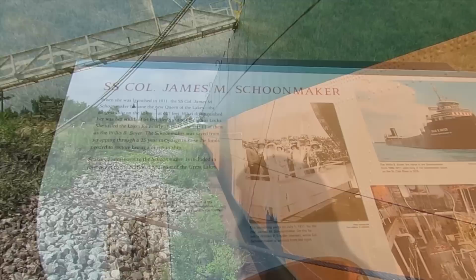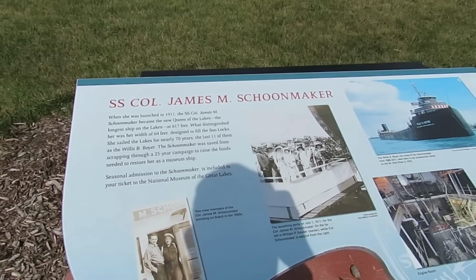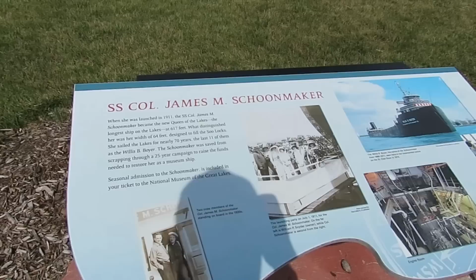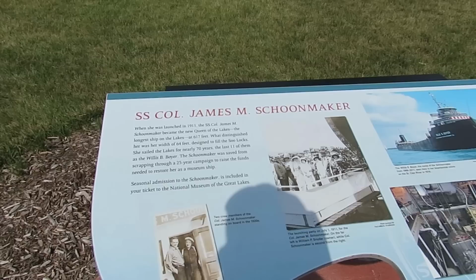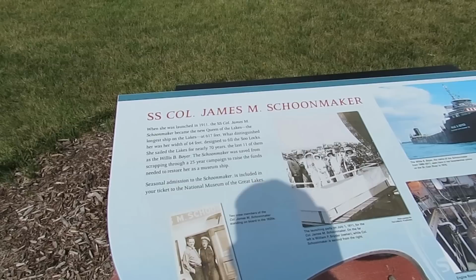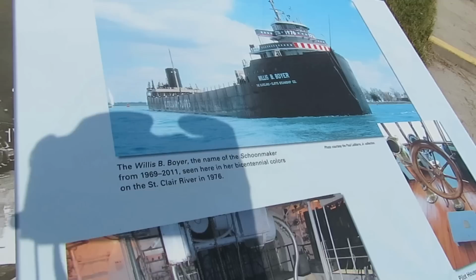The SS Colonel James M. Schoonmaker, when she was launched in 1911, she became the new Queen of the Lakes, the longest ship on the lakes at 617 feet. What distinguished her was her width of 64 feet, designed to fit the Sioux locks. She sailed the lakes for 70 years, the last 11 of them as the Willis B. Boyer. The Schoonmaker was saved from scrapping through a 25-year campaign to raise the funds needed to restore her as a museum ship. There's a picture of her labeled as the Willis B. Boyer.